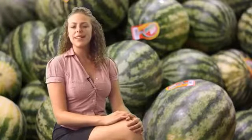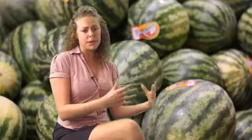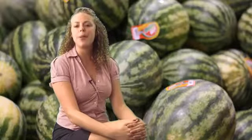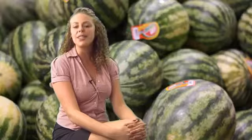Now, watermelon clocks in also with a pH of 9. Of course, watermelon is known for being mostly water. It's a diuretic. It's really great for your kidneys. Watermelon has a lot of health benefits, but it's also highly alkalizing. So I would recommend adding a lot more watermelon into your diet.